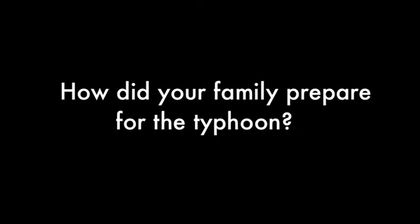And you only close it mainly to keep the animals from coming into the house, like chickens, cats, dogs, even sometimes pigs. But it's not to keep people away, but more to prevent the animals running around from entering the house. How did your family prepare for the typhoon?